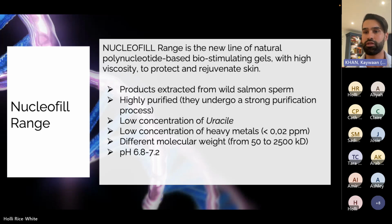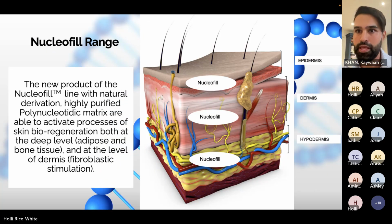But essentially, in terms of just the profile of the product, it goes through a very high purification process, as would any of our products that we're going to be administering in the UK. And it's got a pH which allows it to be a little bit more gentle when it goes into the skin. As you can imagine, products that don't have lidocaine can sting a bit, but being at the right pH level just makes it a little bit more tolerable. Moving on to the next.